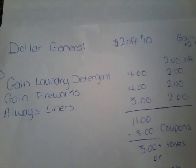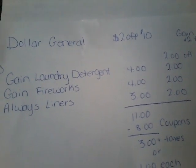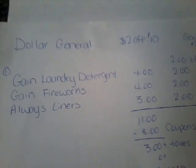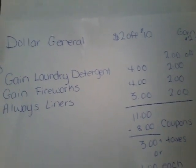So I have the Gain laundry detergent at $4, and you're going to use your $2 off digital. The Gain fireworks at $4, and we have the $2 off digital. And then we're going to pick up the Always liners at $3 with a $2 off digital.